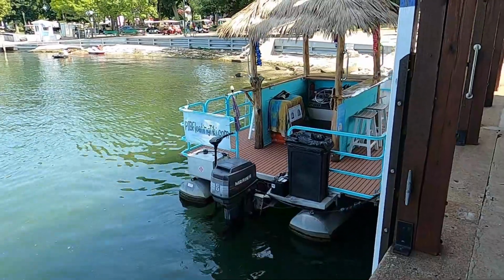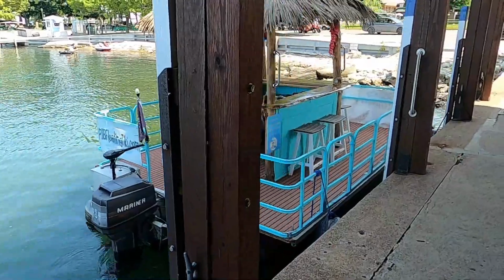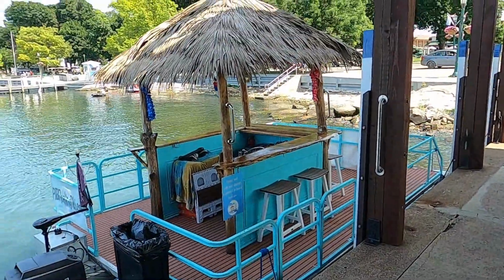John's Pass in Florida, remember? PutInBayFloatingTiki.com. That's pretty cool.